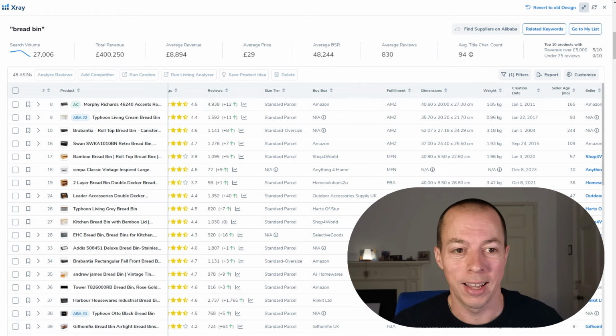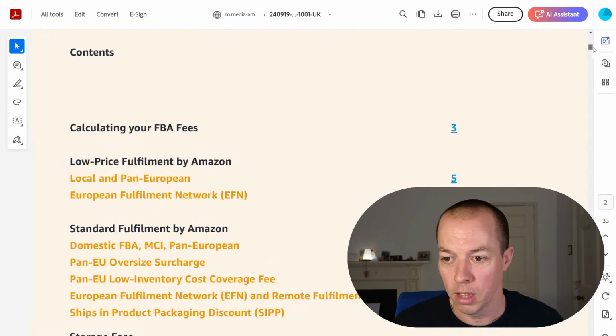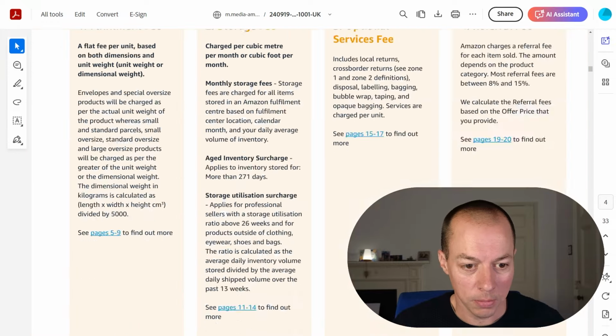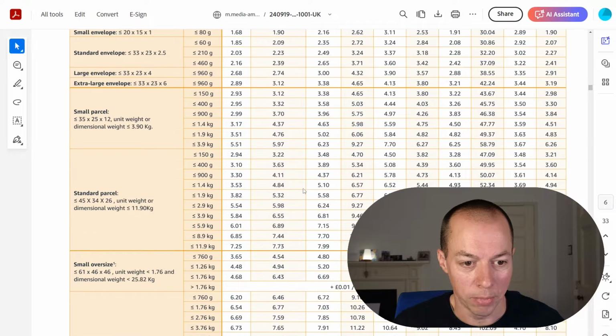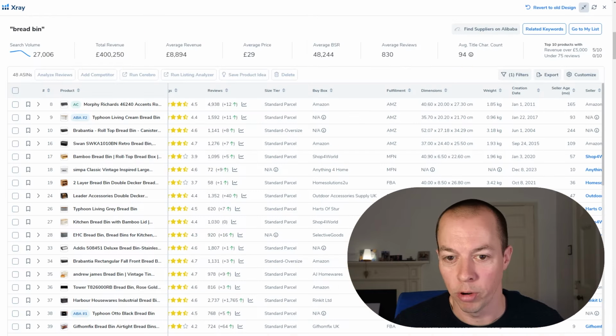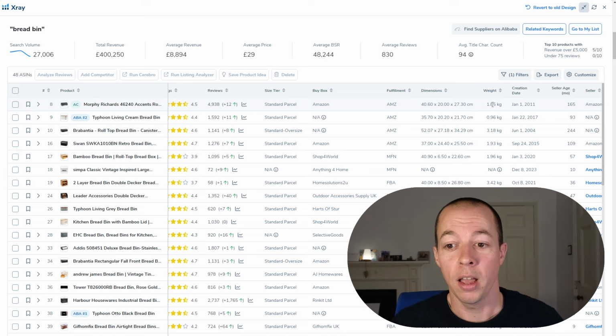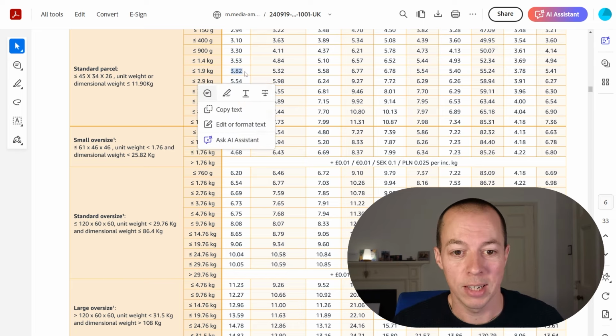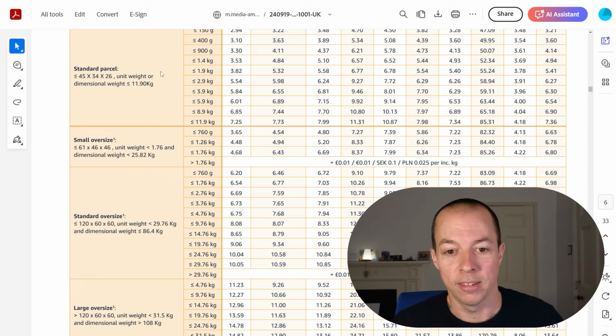So if we look this up on the latest Amazon rate card, so this is the Amazon rate card as of the 1st of October, 2024. Let's go down to the fees again. Bear with me a second while I find the relevant page. So they said this was a standard parcel product, which is less than 45 by 34 by 26. And if we go back to the bread bin and take a look, 40 by 20 by 27. So great, this is a standard parcel and it only weighs 1.85 kilograms. Fantastic. That means that's going to cost us, in less than 1.9 kilograms here, £3.82 plus VAT, don't forget, as the Amazon fulfillment fee only. That doesn't include the 15% referral fee.